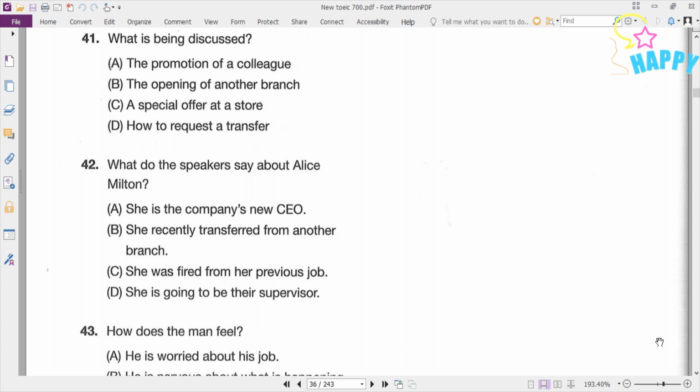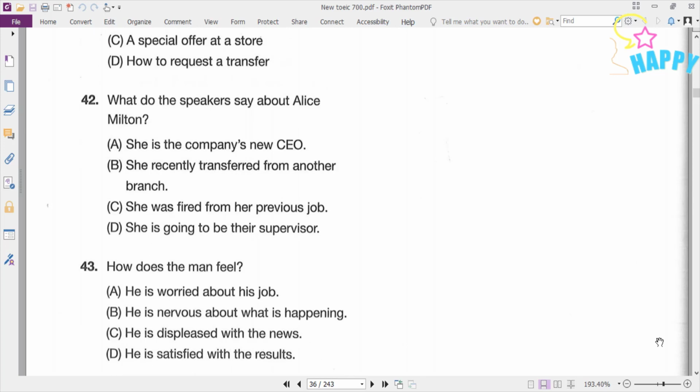Number 41. What is being discussed? Number 42. What do the speakers say about Alice Milton? Number 43. How does the man feel? Questions 44 through 46 refer to the following conversation.